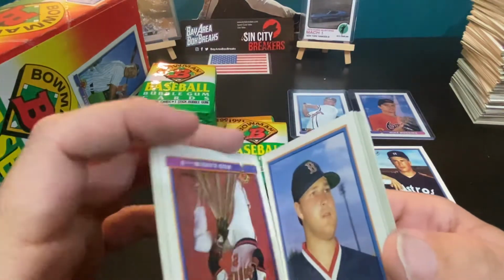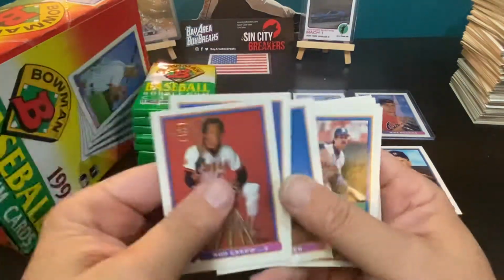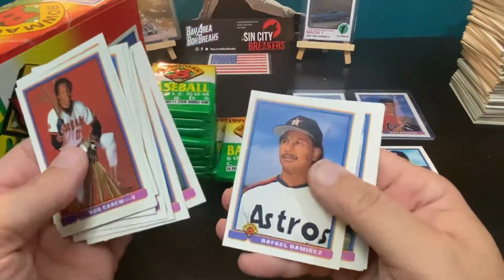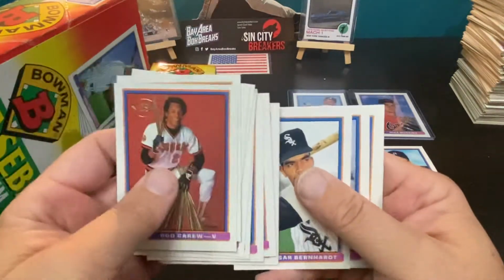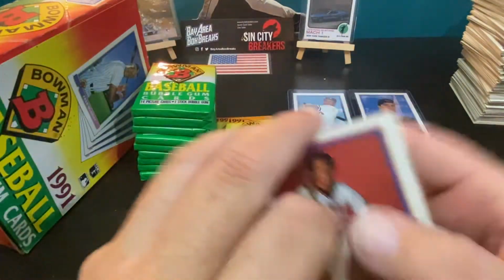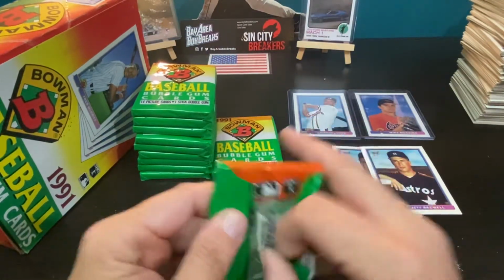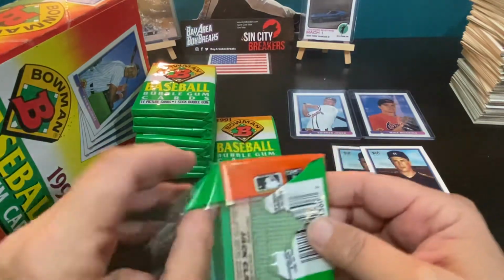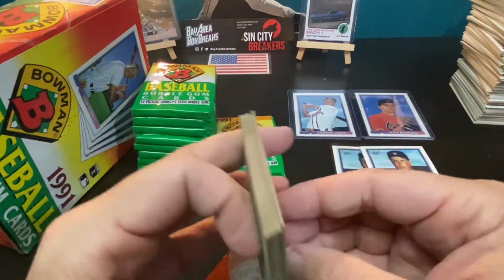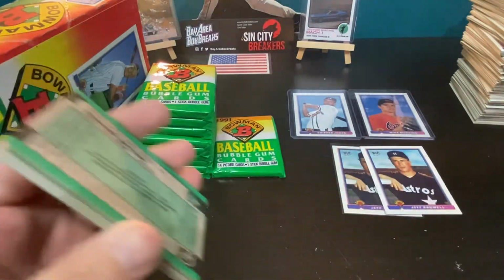I'm not eating the gum because it's so late. We'll let the cat play with it. Mike Huff. Pete Incaviglia, first time seeing him. Oh, Luis Mercedes again. Definitely a weird collation. Storm Davis, another former Oriole. Yeah, these things do not want to come apart. The gum honestly doesn't look that bad, but it does look a tad bit on the moldy side.